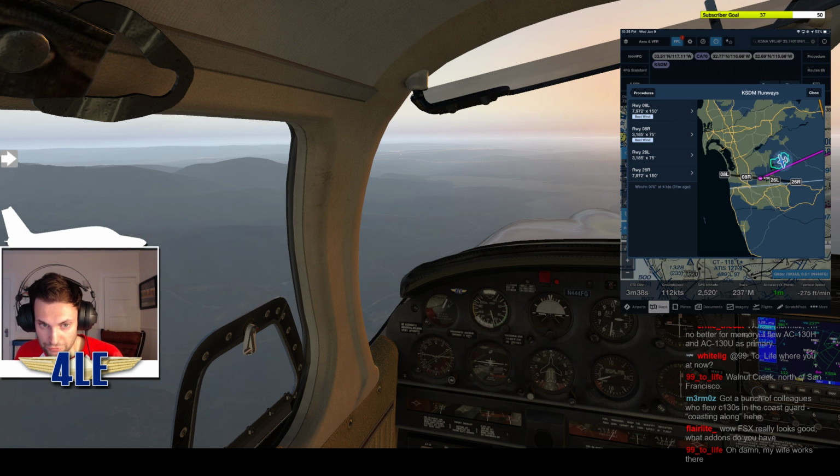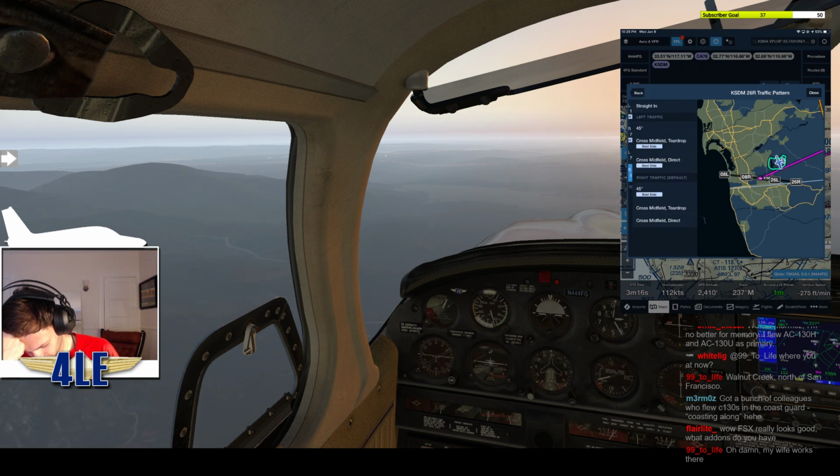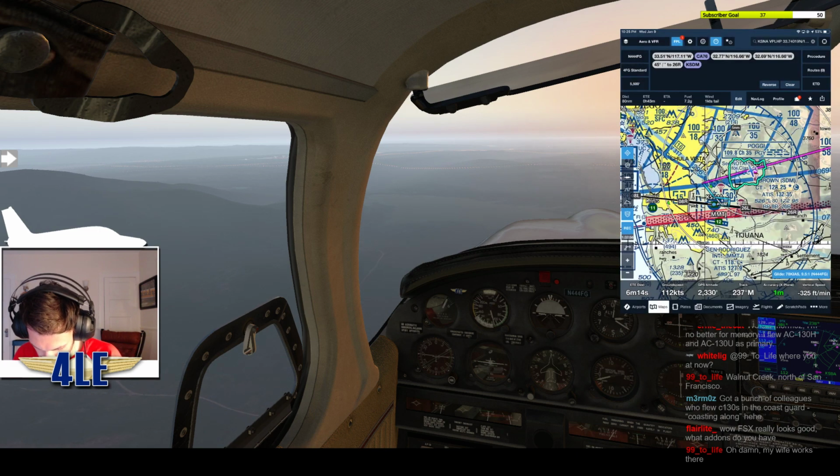Brown Tower, this is Archer 444 Foxtrot Golf with information Echo. We're about 7 miles to the northeast for full stop. Tower 4 Foxtrot Golf, good evening, report a 3 mile straight in runway 26 right. Okay, we'll report 3 mile final for 26 right, 444 Foxtrot Golf. We'll just put that in there because that's closest.